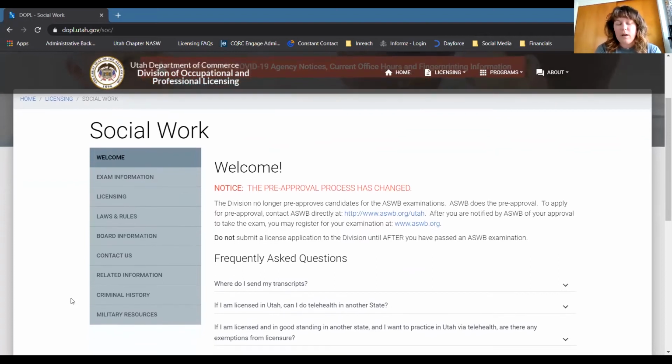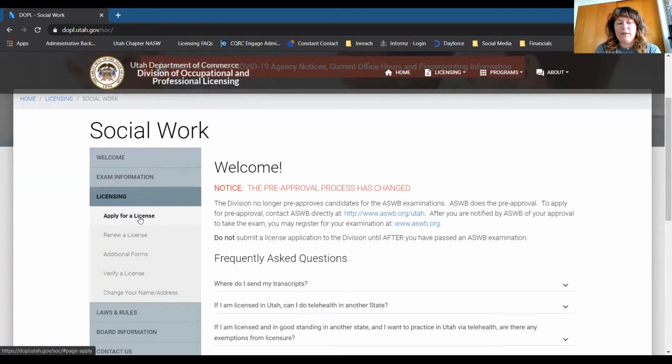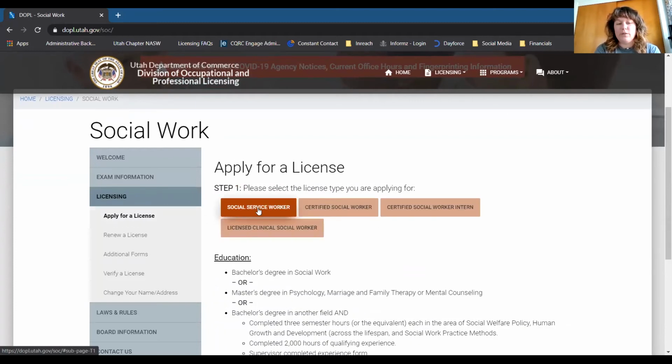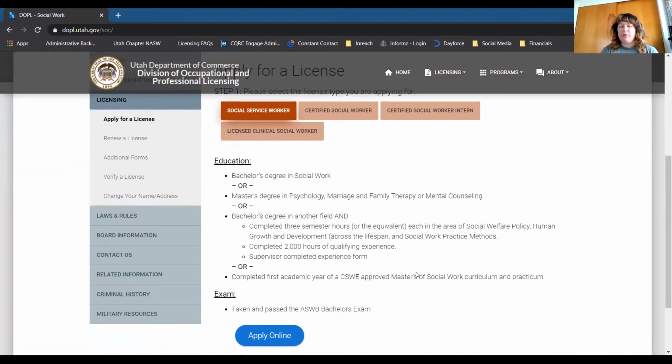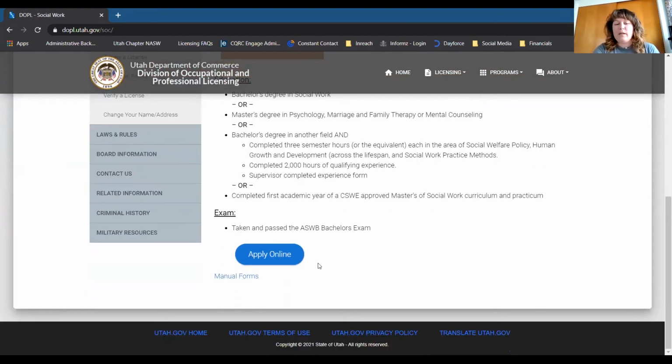And then you'll come down and go to licensing, apply for a license, and it's social service worker. And then it gives the breakdown of what you need in order to apply. And then you can either apply online. It will take you through a portal where you will upload all of your documents and fill out necessary forms, or you can download manual forms here if you want to go, like I said, the physical copy route.